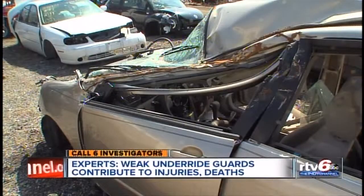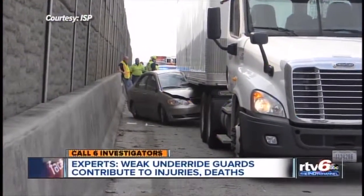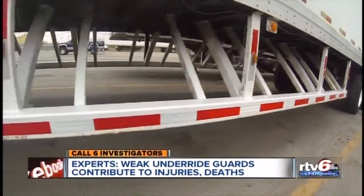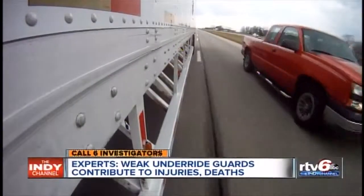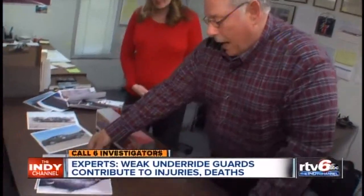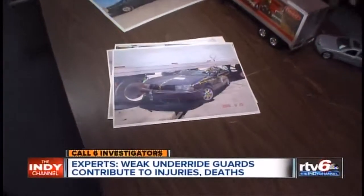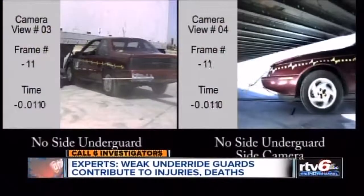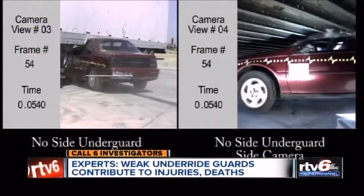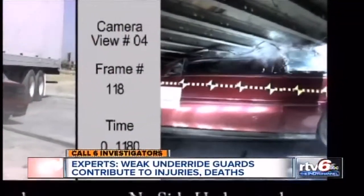I can't do anything. Crash analyst Bruce Enns says Bill's injuries might have been prevented if the federal government required side guards on trucks. He designed guards like these that could become popular if federal law makes them mandatory. Right now, you see them in Australia, New Zealand, Japan, China, Europe. Enns is a national expert based in Indianapolis who has investigated more than 7,000 crashes. How'd you like to be sitting in that driver's seat? And has performed dozens of his own side impact crash tests.